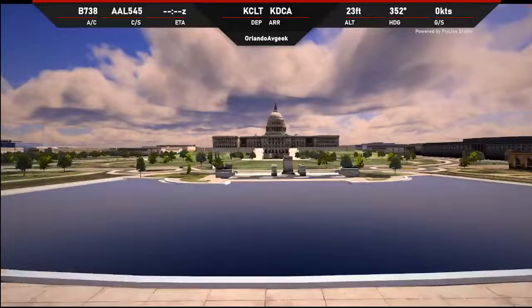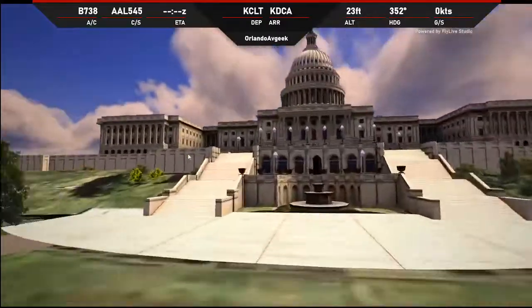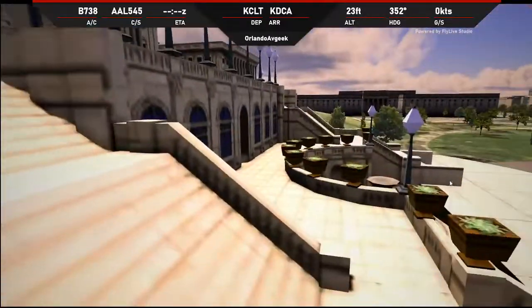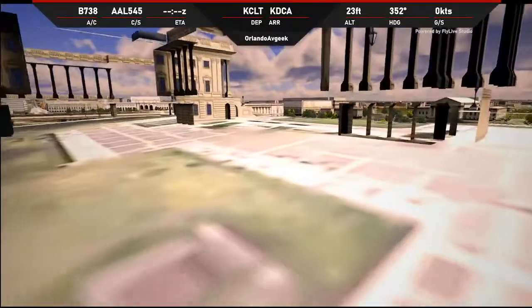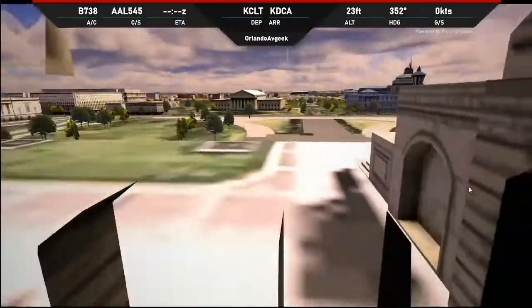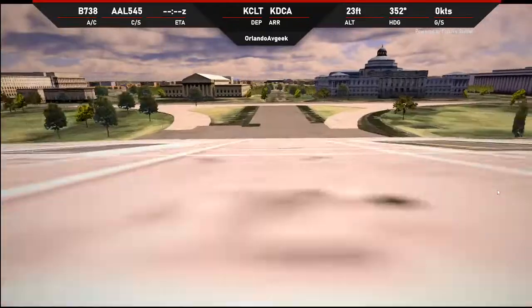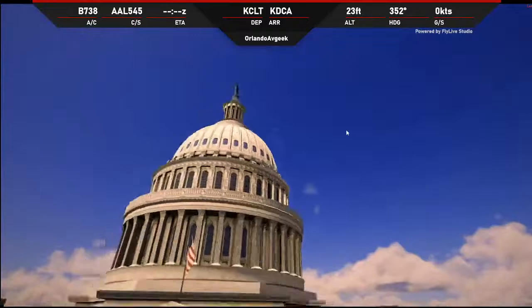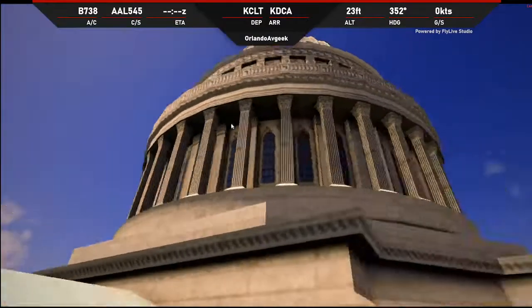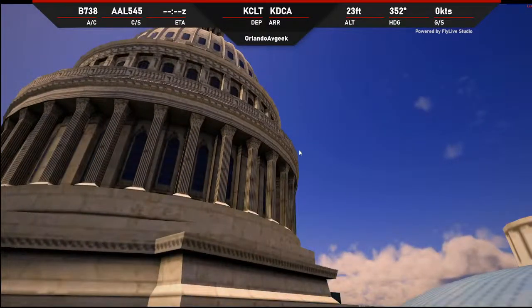Here is the Capitol. The Capitol building. The level of detail here is very nice. Goodness me. Obviously, they're not going to put anything inside of it, but it still looks extremely well developed. Just look at that. Very nice. What do you guys think of this?